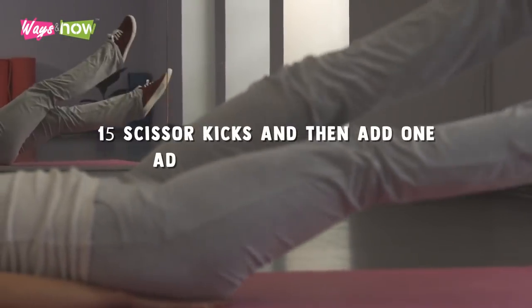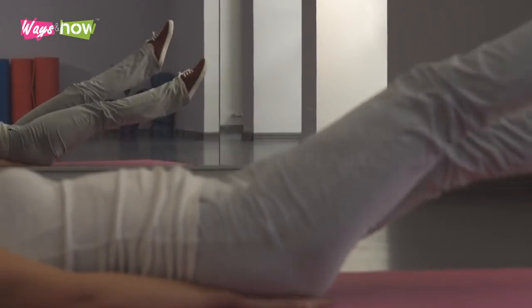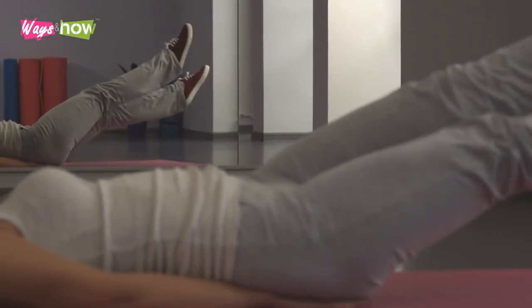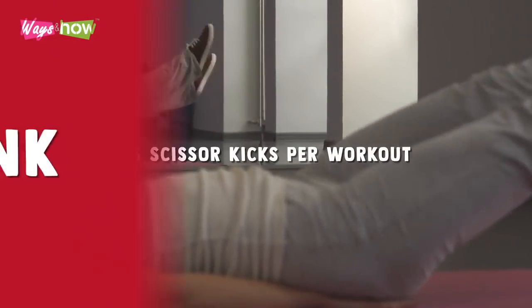Start by doing 15 scissor kicks and then add 1 additional rep per day. As you approach 3 weeks, you should be doing at least 35 scissor kicks per workout.